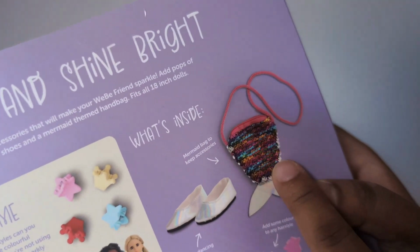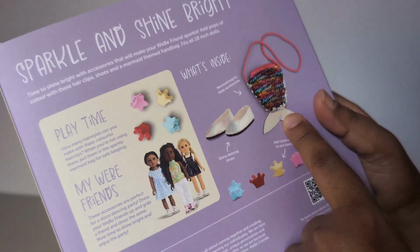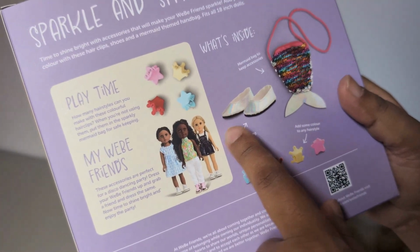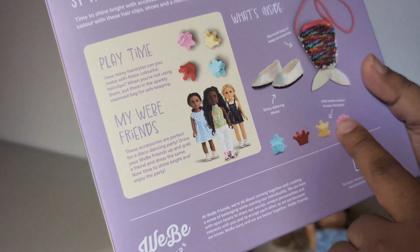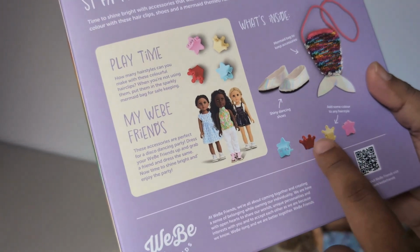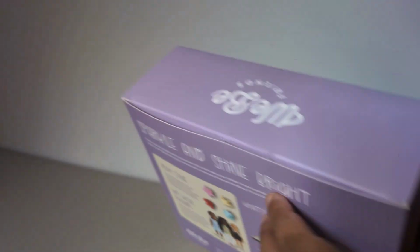Mermaid bag to keep accessories. So this is a mermaid bag. There's a shiny dancing shoes. Beautiful. And add some color to any hairstyle. So this has got blue, red, yellow, and pink. So let's open this up.